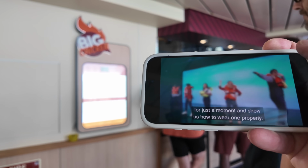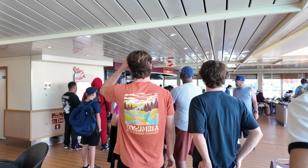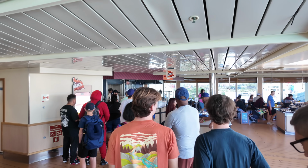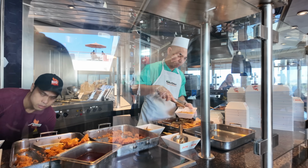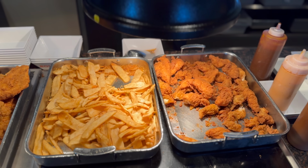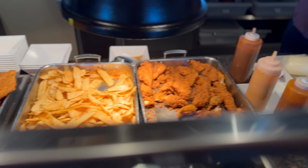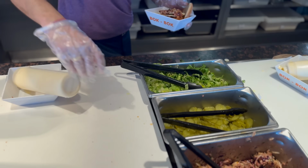After checking out the cabin, I was getting a little bit hungry, so I decided to try out Shack's Big Chicken. This is kind of a rare venue to find on a Carnival ship, and it's one you shouldn't skip out on if you come across it when you're cruising. I ordered an amazing chicken biscuit sandwich that I customized with hot honey butter and some extra slices of cheese, and I never got the chance to eat my sandwich, unfortunately.